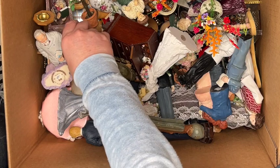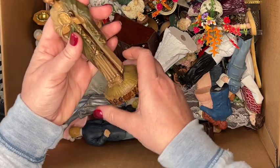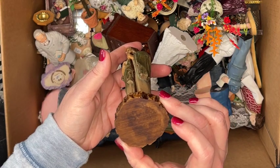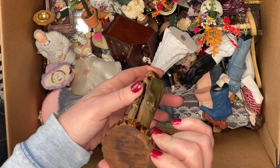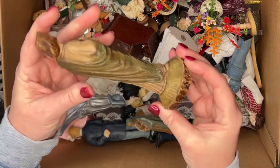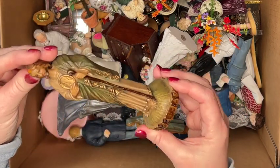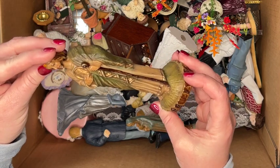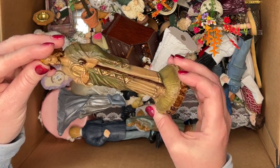Let's take a look at some of these resin pieces. So this first religious statue here, this is St. Jude. You can tell it's St. Jude because he's holding this medallion, this little medallion right here, which is the image of Edessa, who was a king who was very sick and who had heard of Jesus and wanted to be healed by him. Of course, St. Jude himself, he symbolizes hope in times of great need.